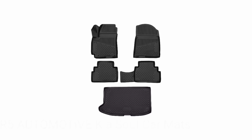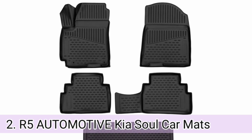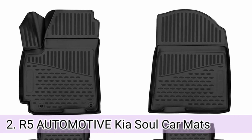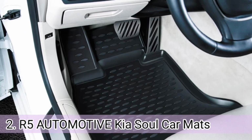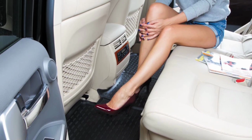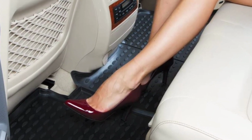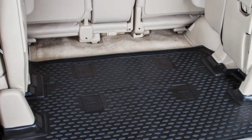Number 2. If you're looking for full vehicle protection for the first row, second row and cargo area, then you need to check out these R5 automotive floor mats, which fit perfectly for the 2020 to 2022 Kia Soul. They are made of high quality TPE material, which makes them protective and durable for a long time. They have uniquely designed texture structures to grab the dirt and spillage inside them. As well, they are very easy to clean, just wash them with water then wipe them with a towel.